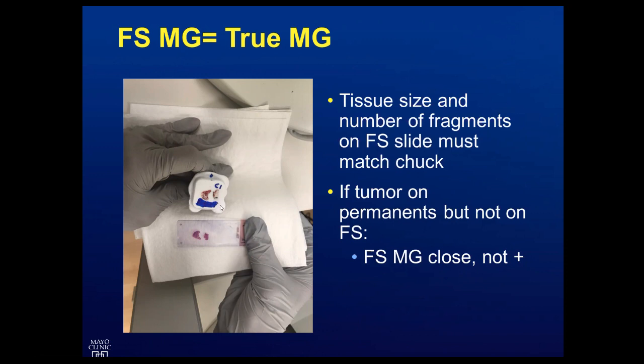So when that happens, let's say it turns out your margin is negative on frozen, but you have tumor on permanent, you know that that margin was close but not positive, okay? And the true margin was evaluated at the frozen section. But let's say that on permanent, you have tumor on skeletal muscle, and on the frozen, all you have is superficial mucosa. Then you know that tissue was probably not cut deep enough into the block, and you had a false negative margin on frozen and a true margin on permanent.